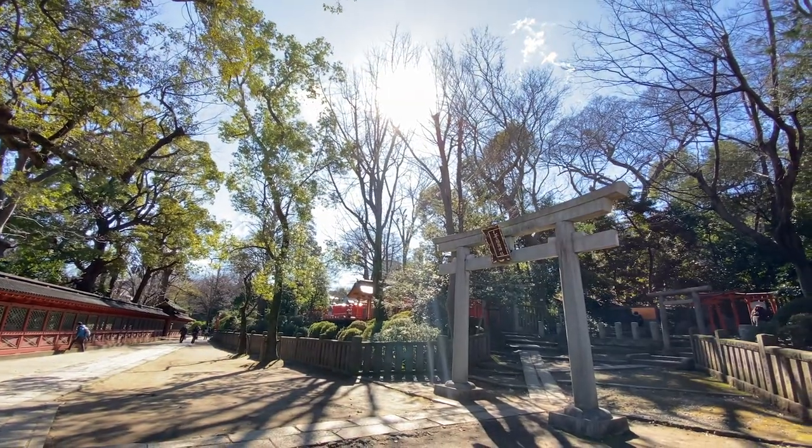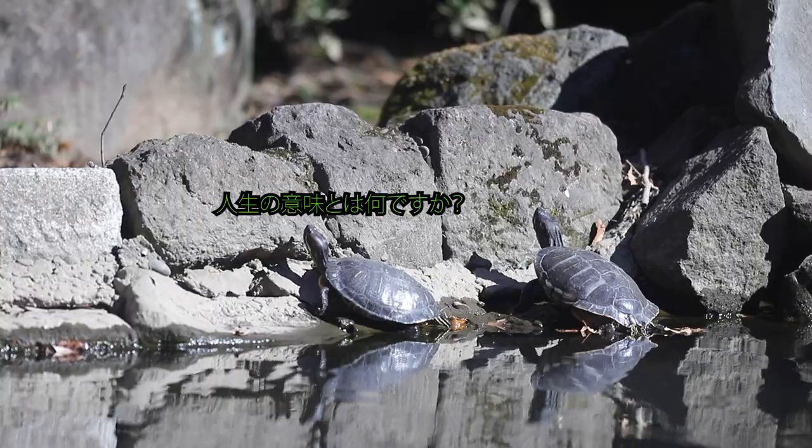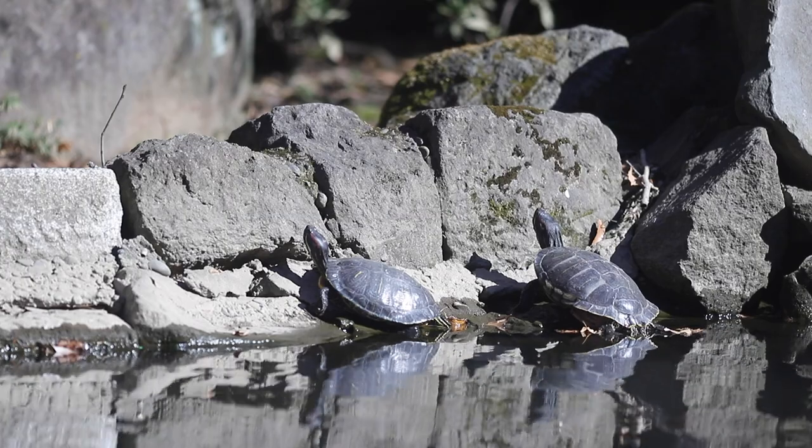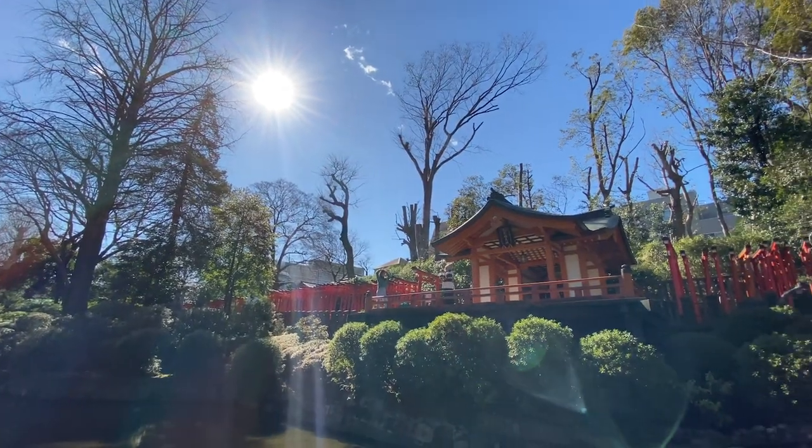It's a Saturday today. There's hardly anyone here. It's so beautiful. It's perfect weather too. There's some turtles out by the pond. They're sitting completely still. They look magical. They don't even look real. I could stay here forever, honestly.